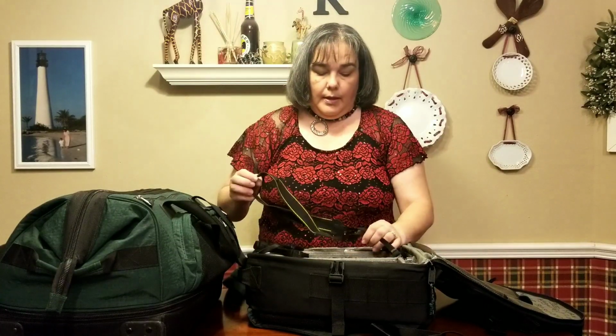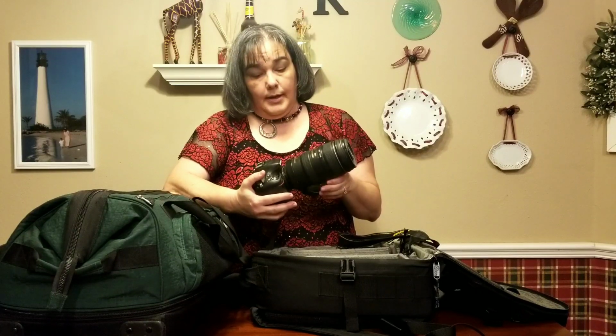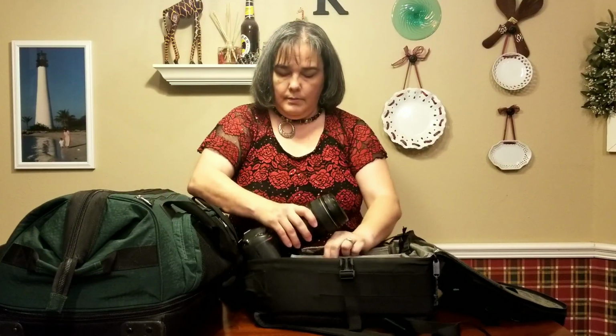So my first thing I'm bringing is my digital. This is my D7100. It's an older camera, but it's a great workhorse. I love working with it. It's easy to use, and I have a 400mm lens on there. Now it's a heavy setup. It probably weighs 2 or 3 pounds, which doesn't sound like a lot till you're holding it for hours. But anyway, I have that.